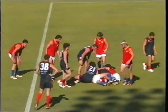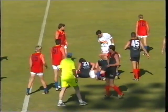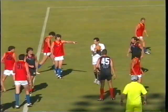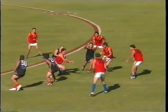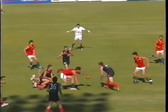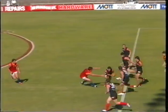Good pressure by Norwood. That Seller's got a great lateral leap. Yes. He seems to get handed the ball very easily with minimum effort. Every time he goes near it, here he goes again. Not that time. Clark gets the knock, but it's cut off by the SANFL. Series of handballs trying to break free. Good pressure by Norwood. Aish overruns the football, but may get another opportunity now.